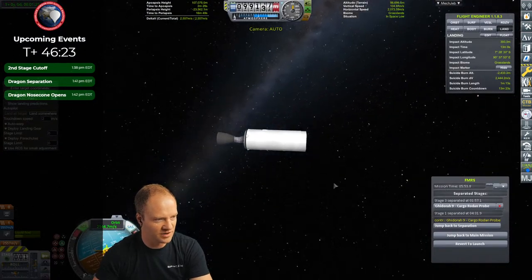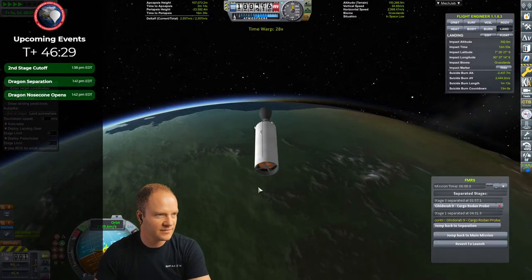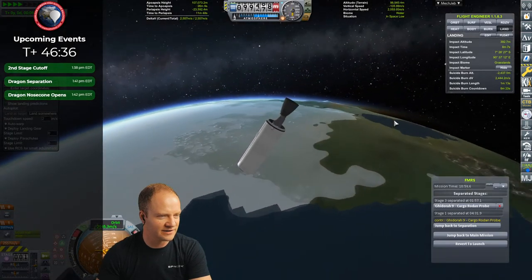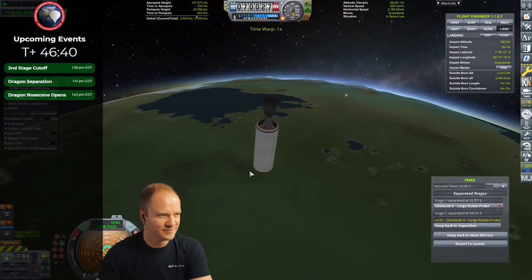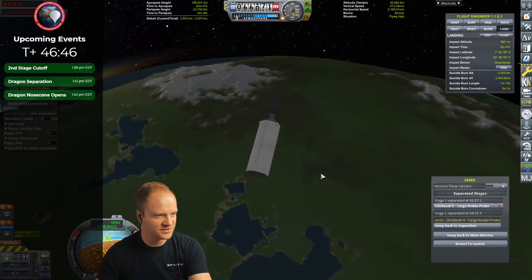There we go. Just a quick burn to get it out of the atmosphere. Then we'll fast forward a bit. I think I targeted an ocean, but I'm not sure. Here it goes. Entry interface. We're just gonna let it tumble.